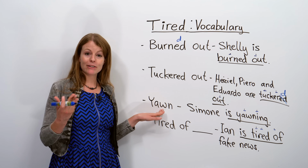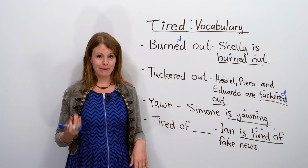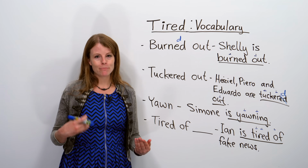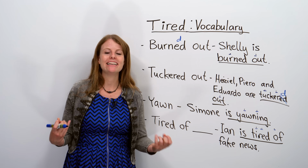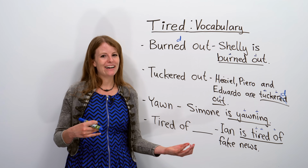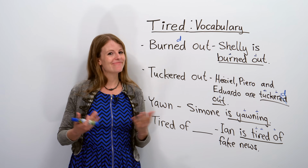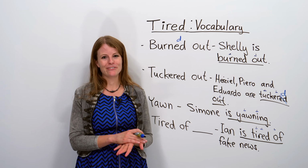Yawn. I'm going to show you a yawn. Actually, just talking about it makes me yawn. So what I did just now was a yawn. They say that when one person yawns, it's contagious, meaning a lot of other people start yawning. So I'm going to do it one more time, and I want to know, do you yawn when I yawn? Okay, so that's a little bit of an experiment. You can write yes or no in the comments below.